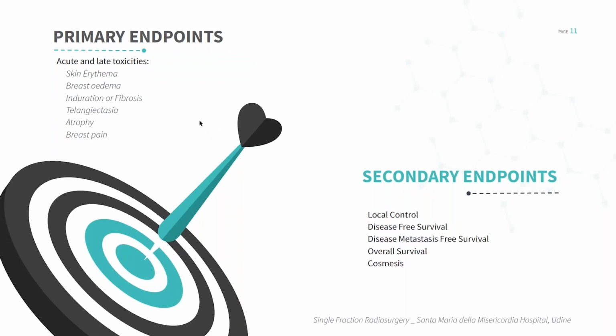So the primary endpoints of our study are acute and late toxicity, namely the skin erythema, the breast edema, induration or fibrosis, telangiectasia, atrophy, or breast pain. Secondary endpoints of our trial are the classical survival outcomes.